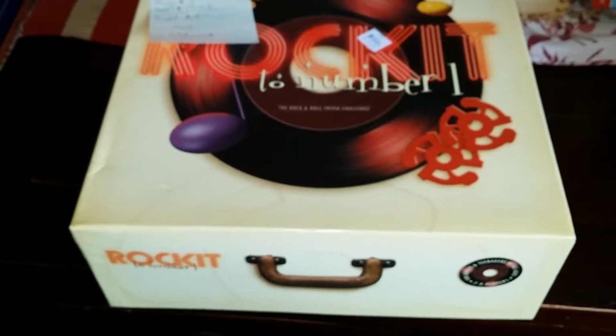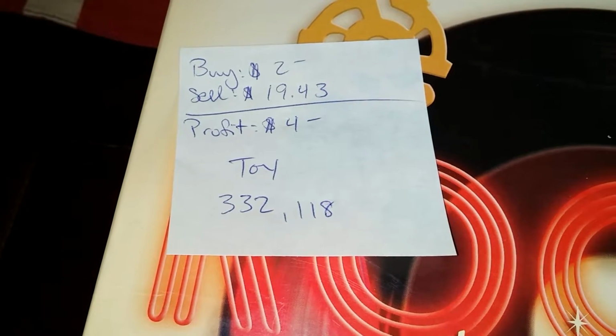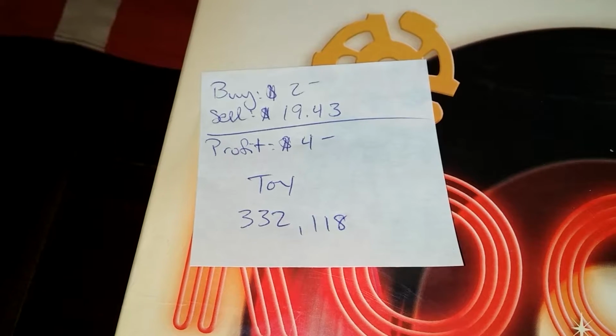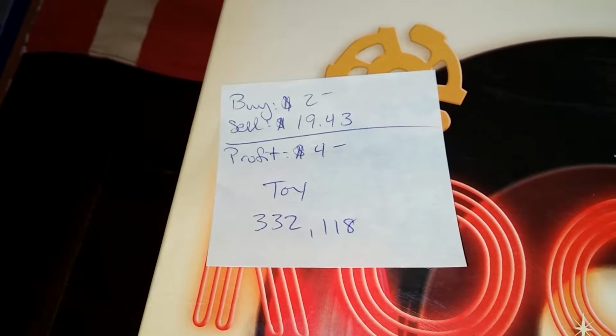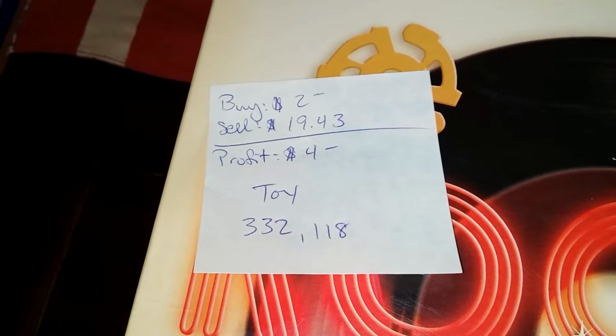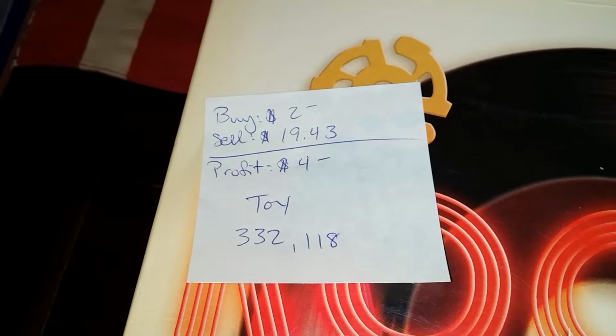All right, another board game. This one's actually opened, but I spent just $2 on it and found it selling for about $20 on Amazon for a profit of $4 in the toy category. 332,118. That's an awfully high sales rank for only making $4. If I had to do it again, I probably would have passed on this particular item, but you know, I decided to go with it anyway.